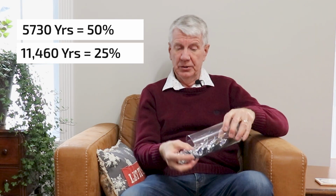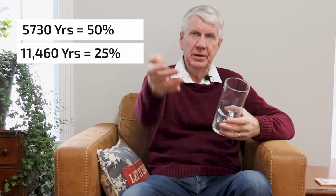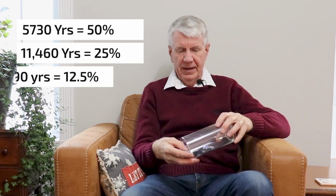Let's pretend these peppermint patties are the amount of carbon-14 something had when it was alive. Well, in 5,000 years after it died, half of them would be gone. They would just disappear. Now, in another 5,000 years, another half would disappear. In a third 5,000 years, another half would disappear. And then in a fourth 5,000-year period, another half would disappear.